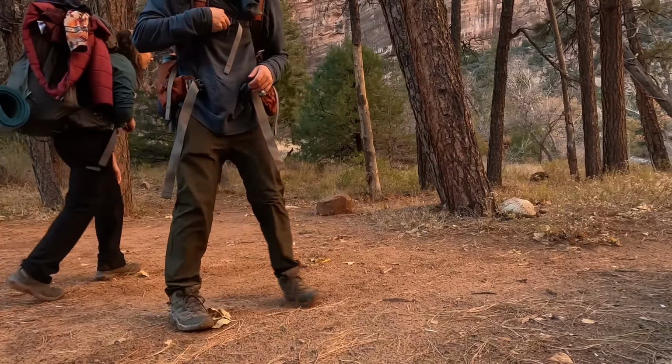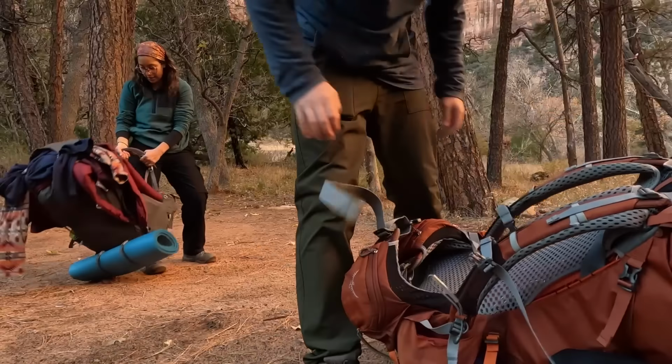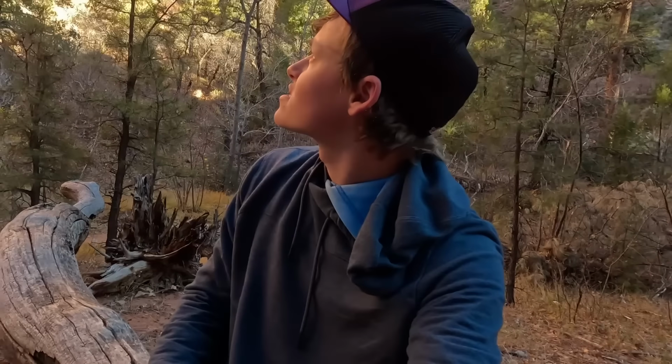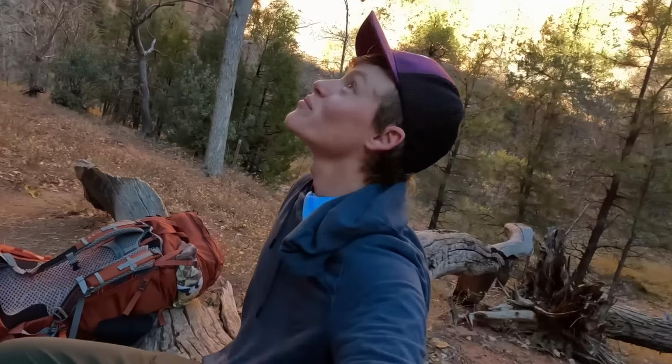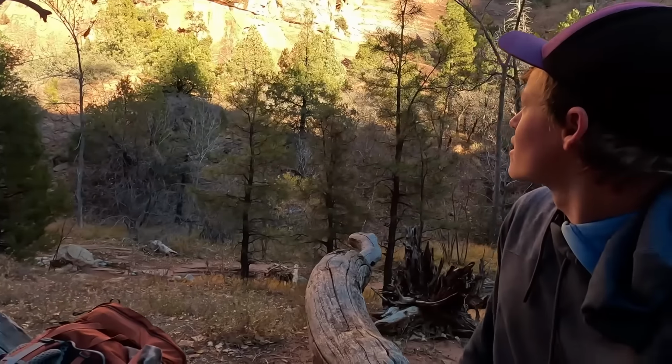Home sweet home is right. The next 2 nights. We made it. We're officially camping out in the Zion wilderness next to a beautiful stream. It's gonna sound so pretty at night. Yeah. Among some giant ponderosas and next to beautiful sandstone. Couldn't ask for better. Could not ask for better.